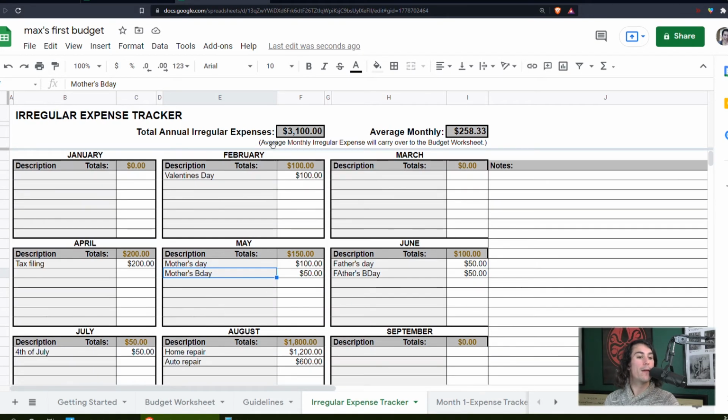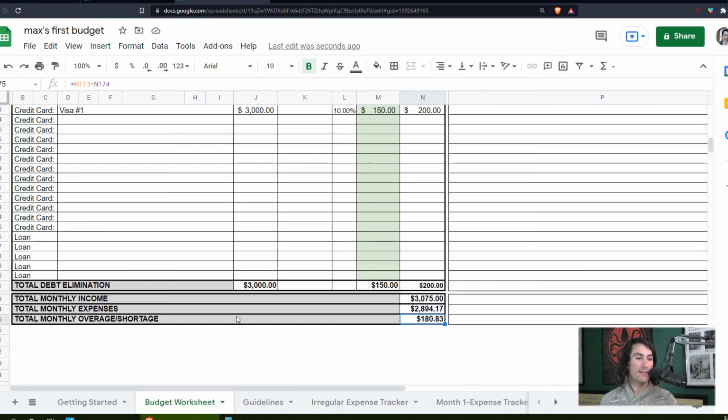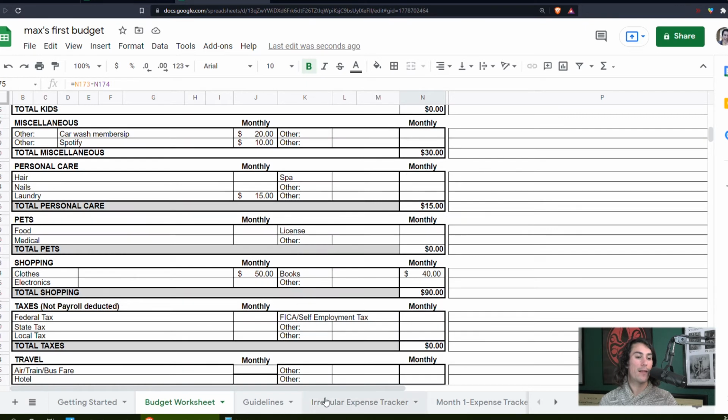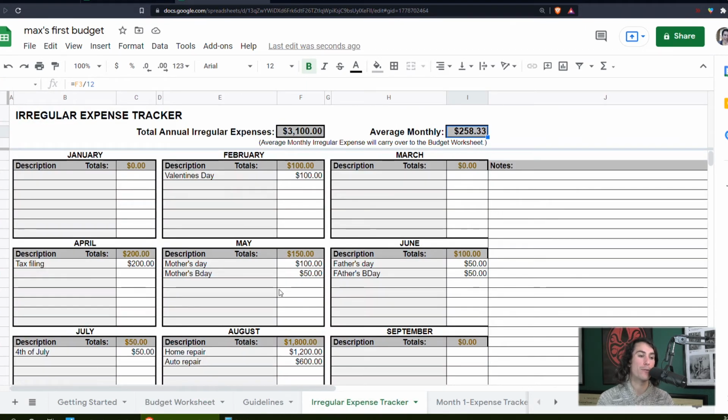So, super simple. It does all the math for you. All my irregular expenses for that year were $3,100. So that means every single month I need to be putting $258.33 into a specific irregular expense savings account. This is our monthly expenses, things that happen and we pay month to month. This is things that only happen every once in a while. An irregular expense, things that happen once a year, things that happen twice a year.